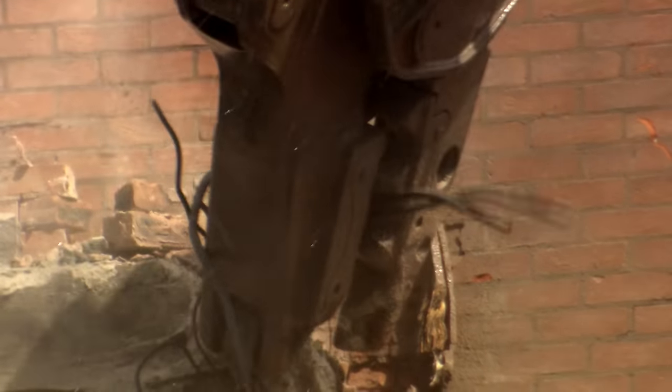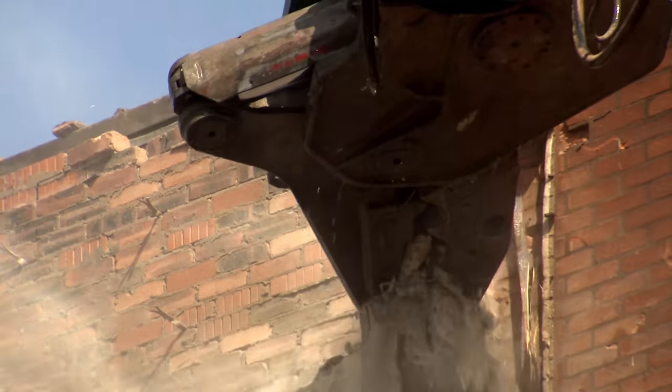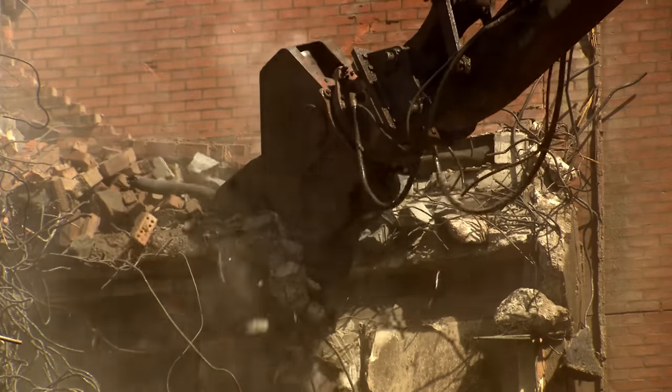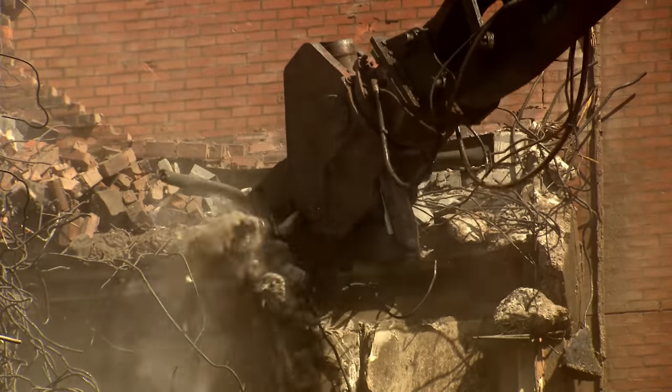Mounted on an excavator arm, the pulverizer will soon be doing what it does best, destroying anything in its path.